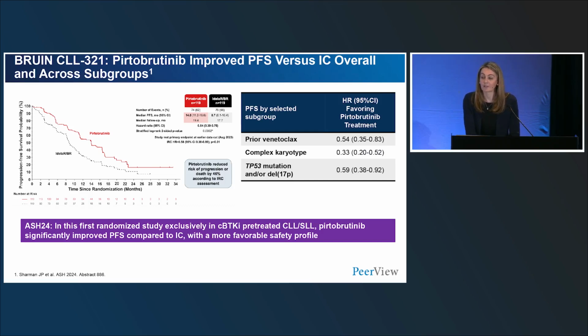The data that we have so far is here. We do see that there was an improved progression-free survival of pirtobrutinib over investigators' choice of chemoimmunotherapy or PI3 kinase inhibitor plus rituximab, and this was seen in the subgroups listed below, including prior venetoclax, complex karyotype, and P53 aberrancy.